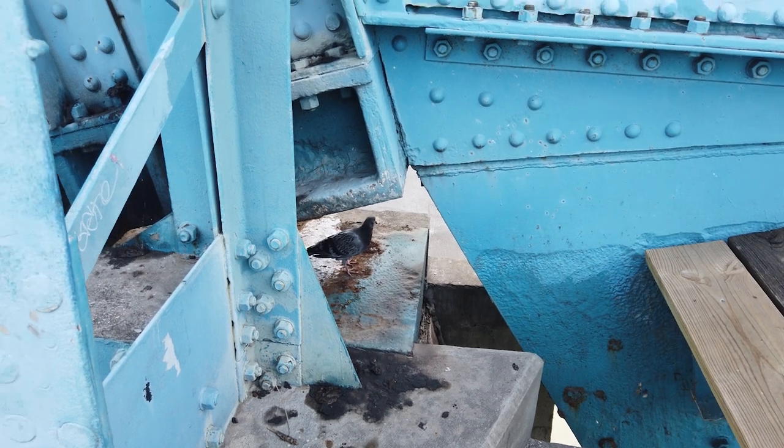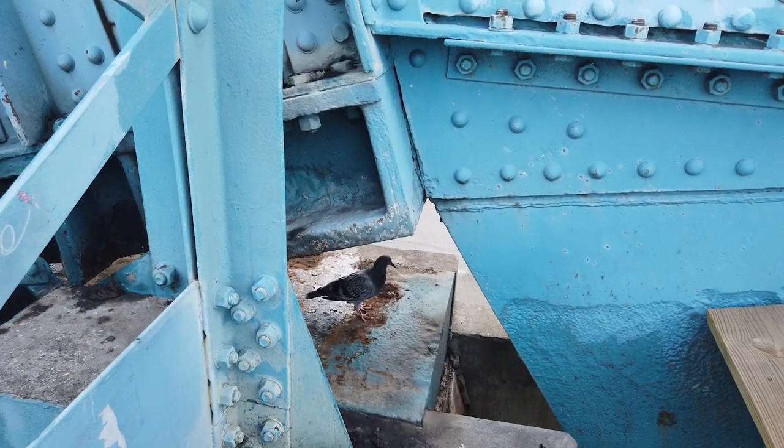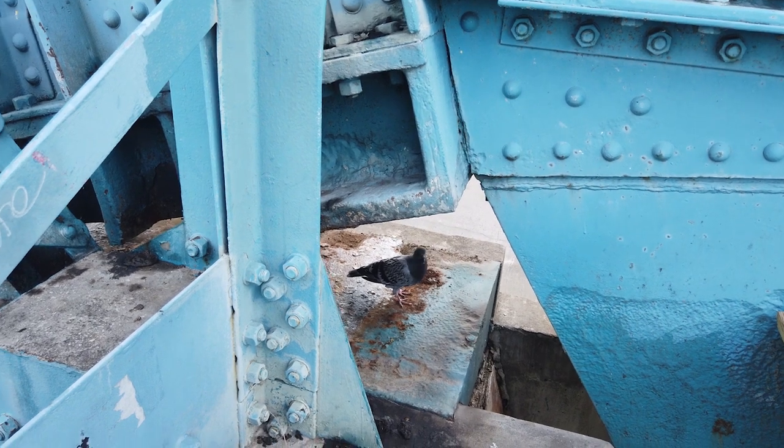Pigeon, that is not a good spot for you to be, buddy. Shoo, come on. Let's get out of here. Shoo, shoo.